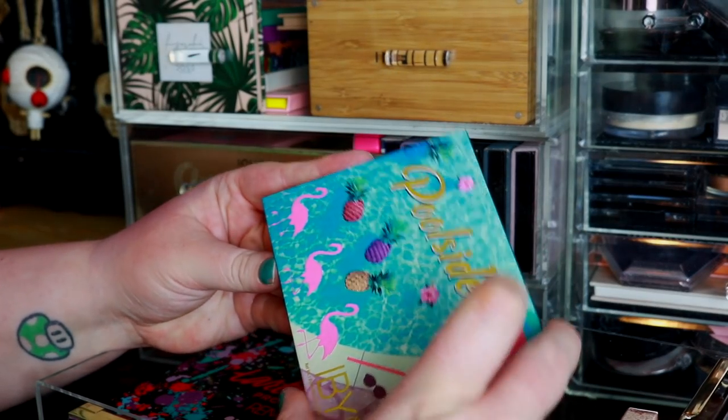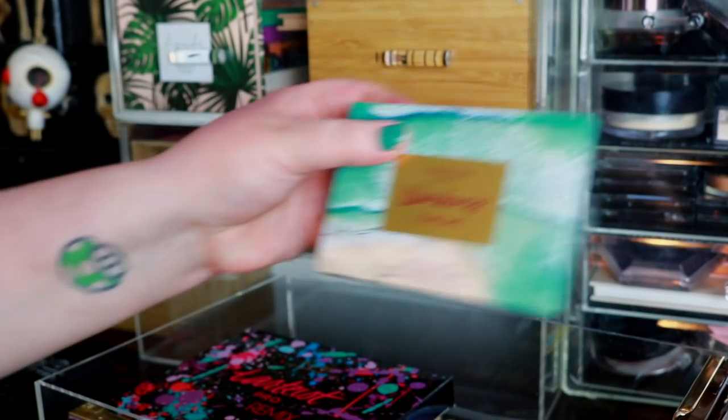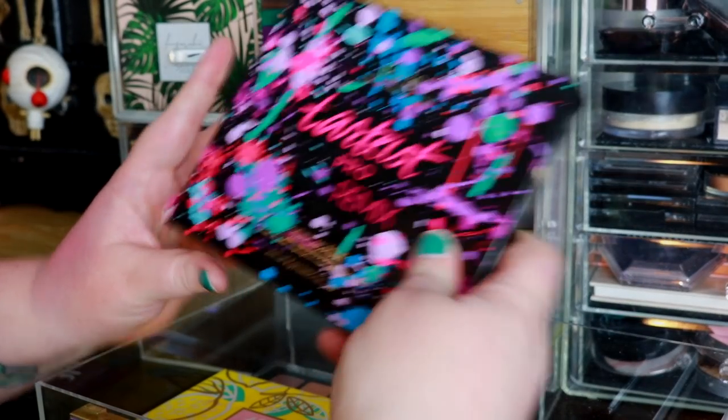This one's from IBY Beauty. This is the Poolside palette. I purchased this, haven't really played with it. The color story seems very, very summery and spring. So I can't wait to play around with that one. I have the Wanderess Seascape palette from Wander Beauty. Too Faced Chocolate Gold palette. Tartelette Pro Remix from Tarte.